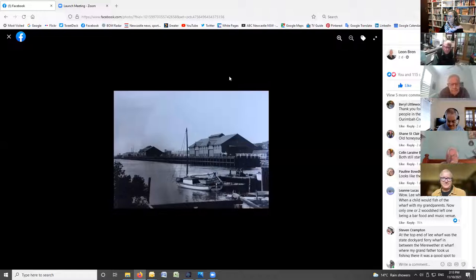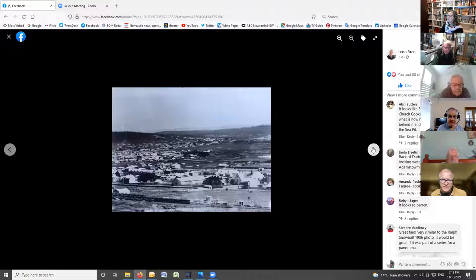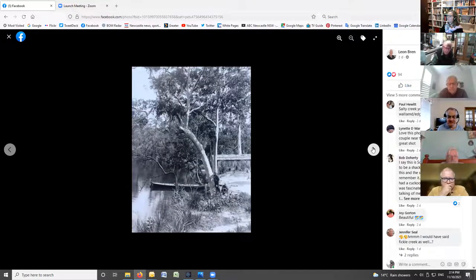Okay, so on Facebook, a guy down in Melbourne, an associate professor called Leon Brenn, bought a box full of glass negatives because he has an interest in photography. He put this one up on Lost Newcastle, and that one, along with a few others. People jumped in to say, well, we know where these things are. They're glass negatives, I think he said 5 inches by 7 inches. I contacted him directly and said that at some point you might want to donate these to a university archive. He said yes, no problem, because he bought them sight unseen and has no connection with Newcastle at all. So I established that contact with him.